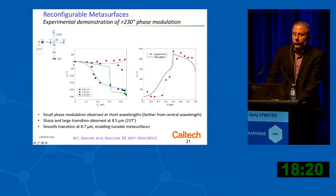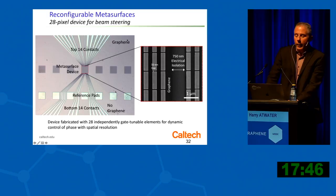So using a Michelson interferometry configuration for measurement, we're able to show that graphene tunable elements coupled to gold resonator arrays in the mid-infrared can achieve phase modulation, as we change the Fermi level on the graphene, of greater than 230 degrees. And at different wavelengths, we can see characteristically underdamped and overdamped response, and the overdamped response gives us a nice tunable variation in phase with graphene Fermi level. And this principle allows us then to control, therefore, the phase of the emitted and scattered radiation from arrays of antennas individually by controlling the electronic properties, the carrier density, and the phase of individual antenna elements.